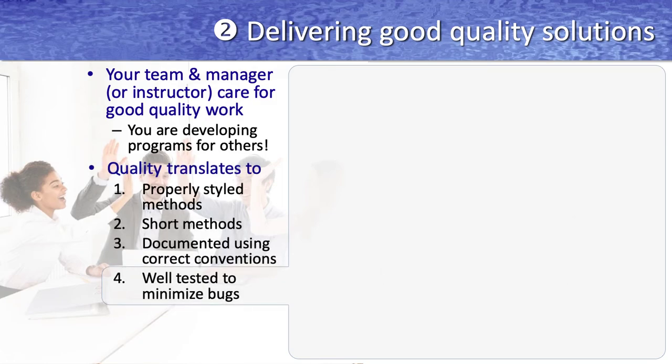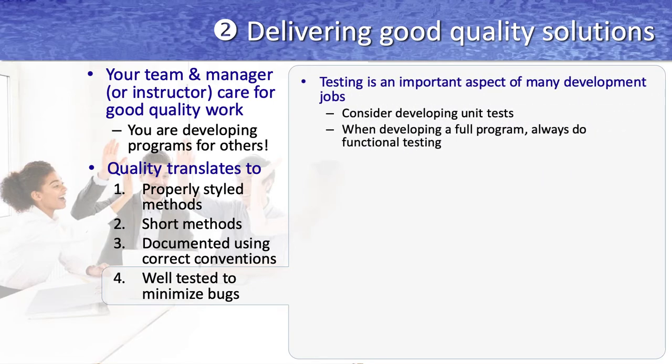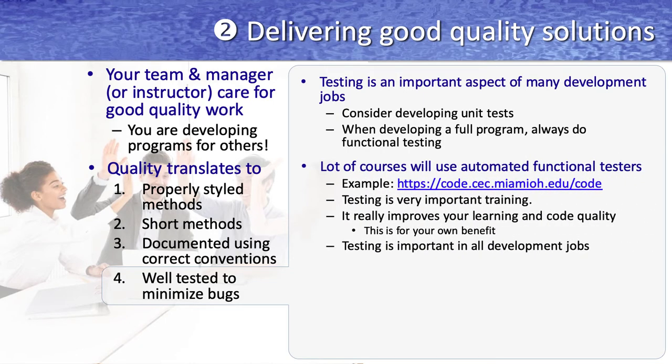And of course, make sure your solutions are well tested to minimize bugs in your programs. So, testing is a very important aspect. Consider developing unit tests. If you're developing a full program, always do functional testing. A lot of college courses will use automated functional testers. This is because training you on using automated testing is very important. So, college courses will help you or force you to use them to ensure that you get training on it. And working with these automated functional testers really improves your learning and code quality.